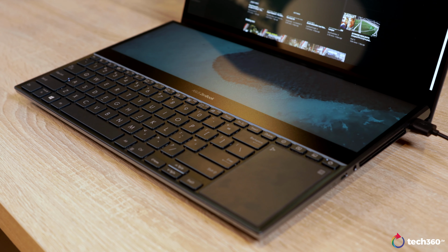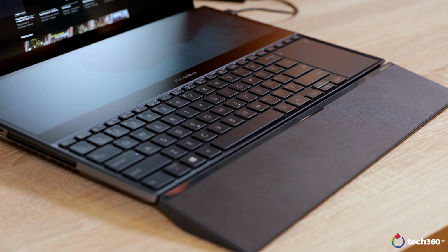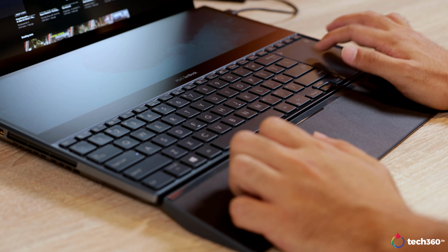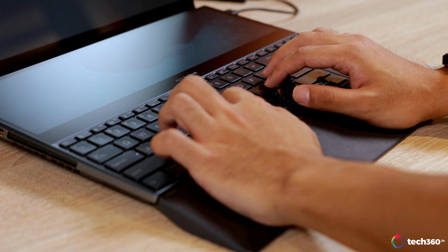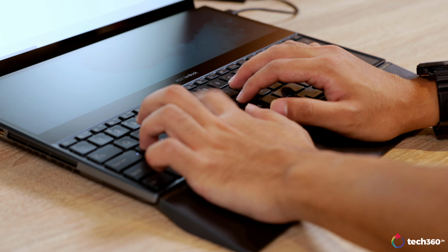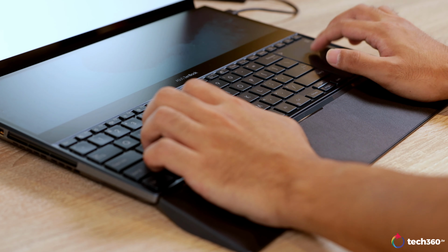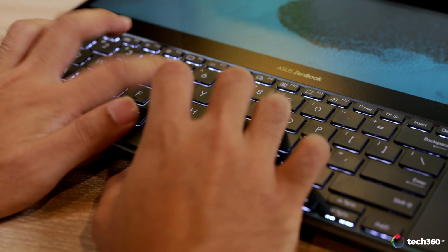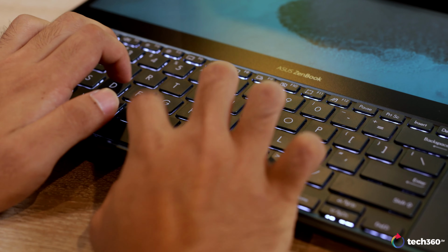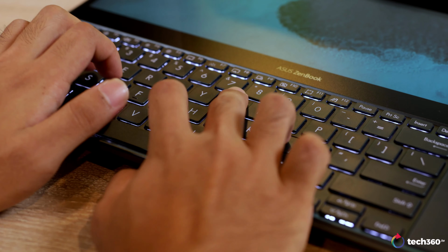Next is the keyboard and trackpad itself. Now, a wrist rest does come included with the ZenBook Pro Duo, and I highly suggest that you use it if you're planning to use this laptop as a desktop replacement. The typing experience is definitely much better with the wrist rest. But if you're constantly on the go, using the keyboard without the wrist rest is doable. However, it is not ideal and your hands will get tired after roughly 15 minutes of typing.